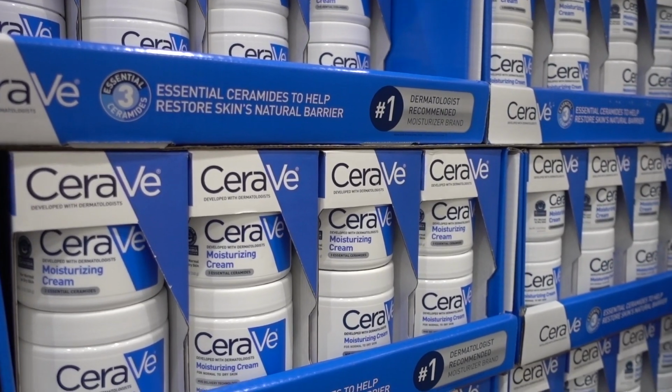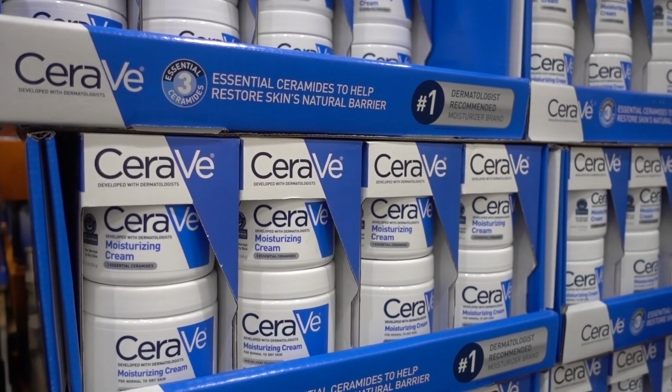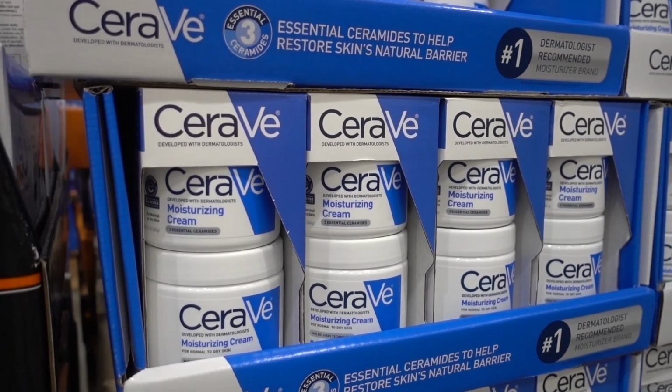Here's a good value. CeraVe 2-pack for 20 bucks. That's a good deal. It's probably the best skincare I've seen here so far at Costco. They don't have much, you guys.